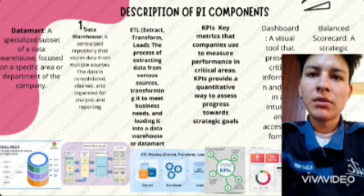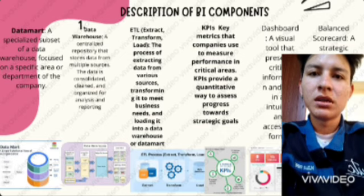Dashboard. A visual tool that presents critical information and KPIs in an intuitive and accessible format. Dashboards allow users to monitor performance and make key decisions based on updated data.